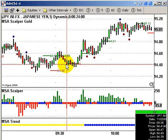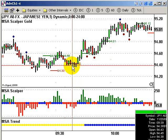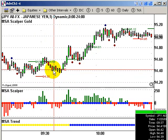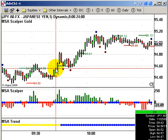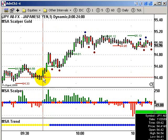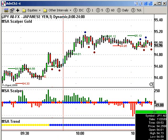So another long signal there that stopped, small stop there, about 12 or so pips, or 12 to 15, 16.5 pips there. Okay, there was a short signal there. So it's possible you could have reversed to the short side there and would have got stopped again. If you took that short and then got stopped there, you got a long signal here. That was at 94.60. So long at 94.60.